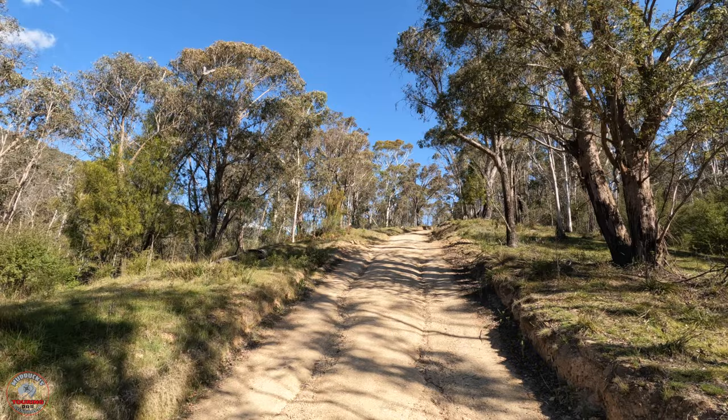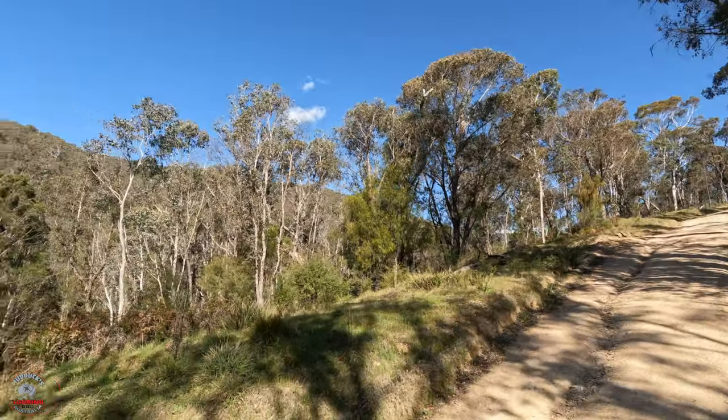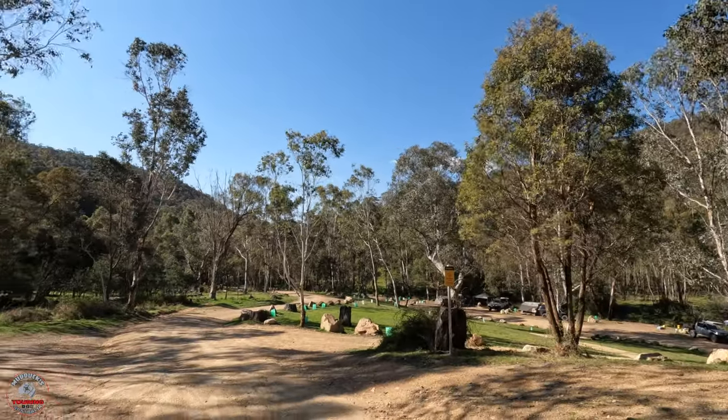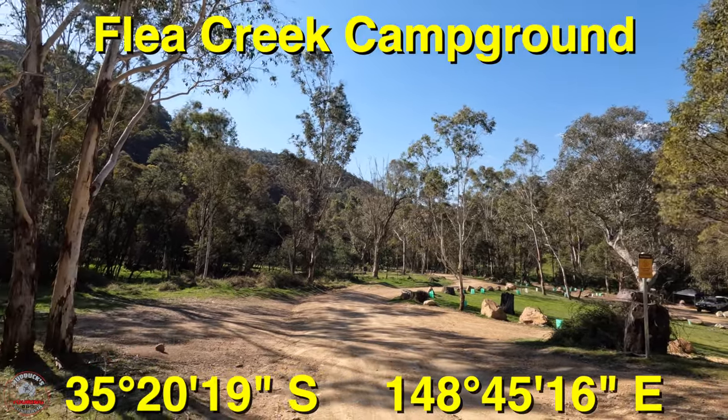Look at that track. Never looks as steep on the camera. But look where that's brought us. We're at Flea Creek Campground.